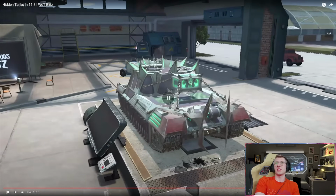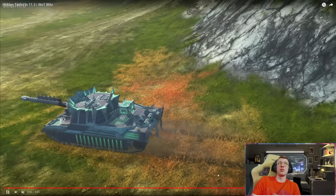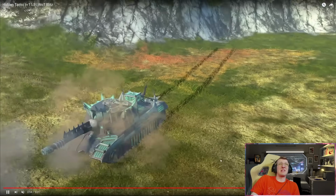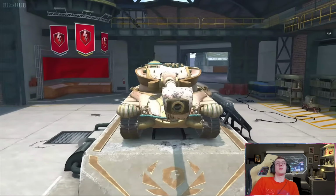Now we have the legendary camo for the Object 268. I don't really like this camo. Most likely, this is a Halloween-themed camo, so it will probably come out in October, but really goofy. I don't like this camo. I know some of you might like it, but I don't. I don't even know what it's supposed to be, but it looks real weird. Not Wargaming's best work, if you ask me.